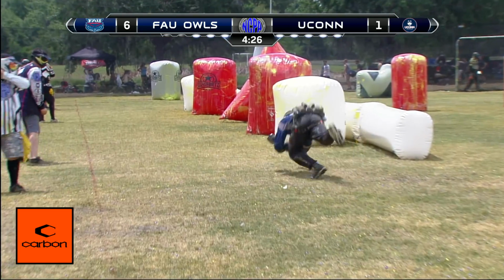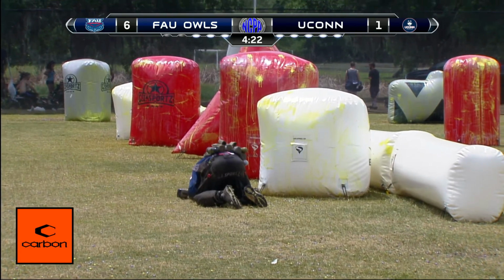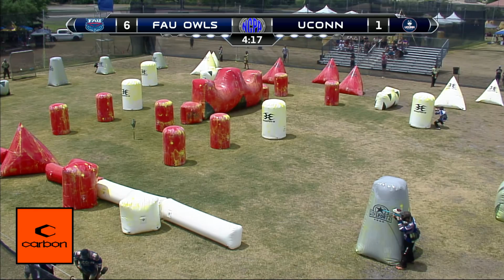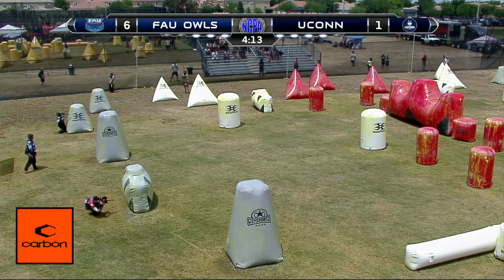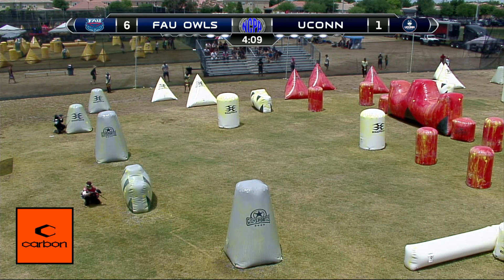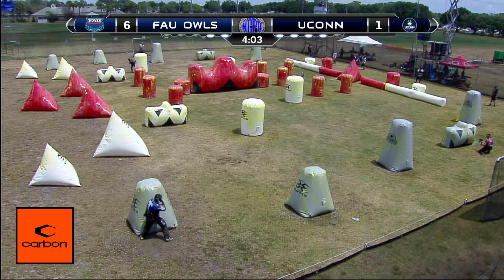Look, UConn player going in the snake one, finally being aggressive, but he gets shot in the pack. Looks like UConn trying to be a little bit more aggressive here, going to the can behind the Dorito side. I think UConn's definitely aggressive. They are trying to make moves, but there hasn't been one move really that's worked for them in this second half. Obviously, that's why the score is 6-1.